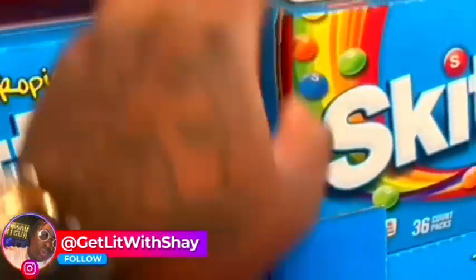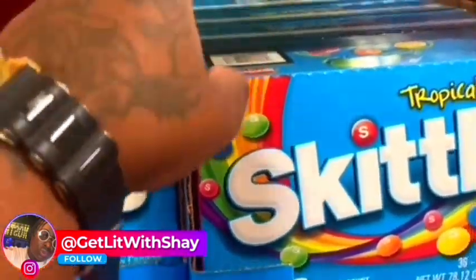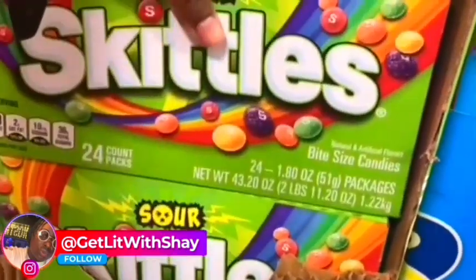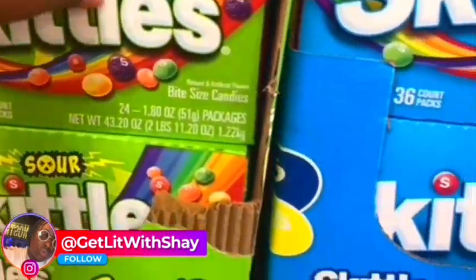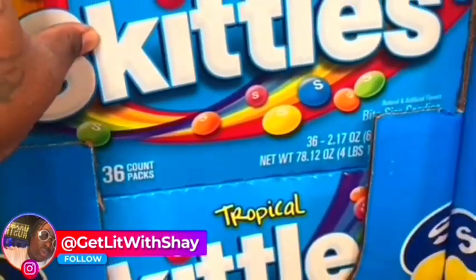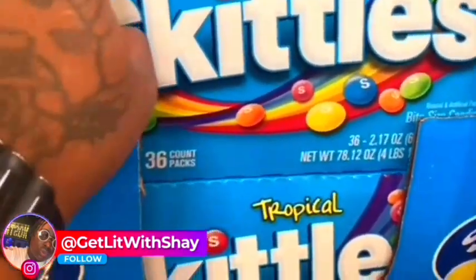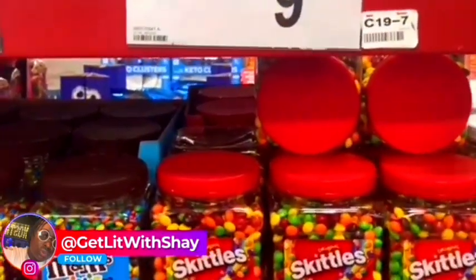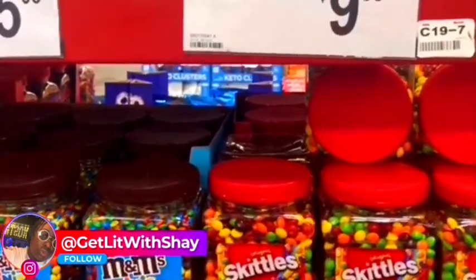Why are the Skittles $23? Why are these $23? I guess because they got more in the box. These are 36 and these are the 24. And these are the Skittles. I thought these were 7. They must have gone up.